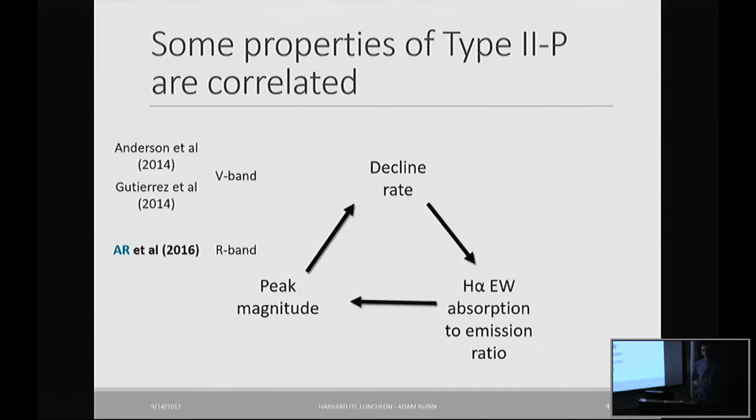And that's thirdly correlated with the H alpha equivalent width absorption to emission ratio. So brighter supernovae decline faster, and have shallower and weaker H alpha absorption. And currently, it's not really well understood why this is the case and what the driving parameters are. Some speculate this is the mass of the envelope, but it hasn't been shown yet. So we established the peak magnitude and decline rate correlation on an independent sample in R-band from the Palomar Transient Factory.